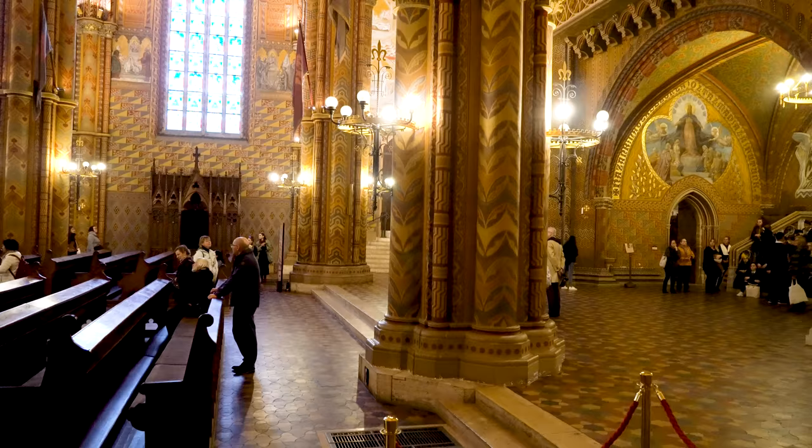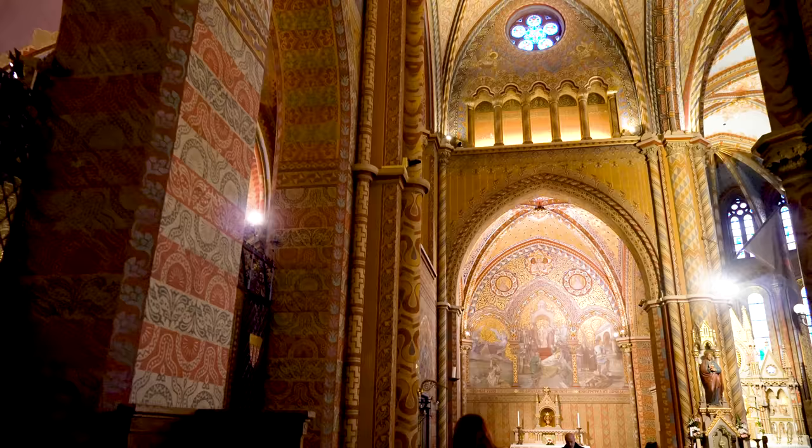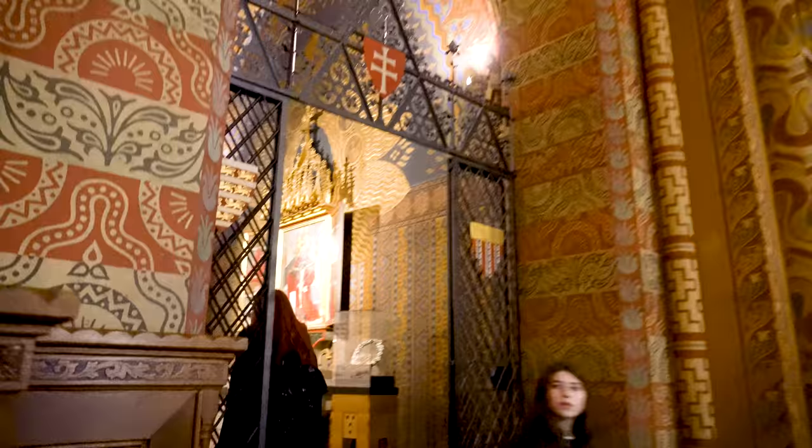I think I'm going to run out of adjectives to describe this place. You'd see the organ would be up there. I would imagine Christmas Mass to be wonderful inside this church. Here's another small little room.